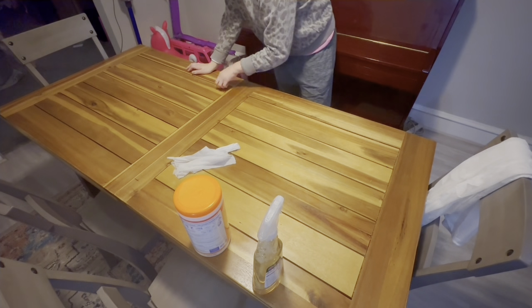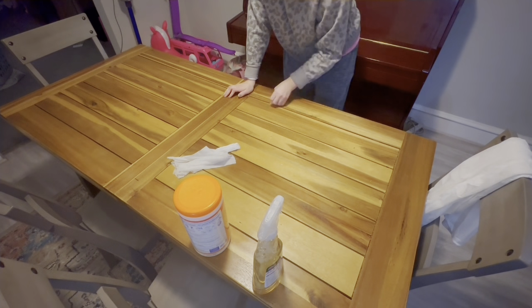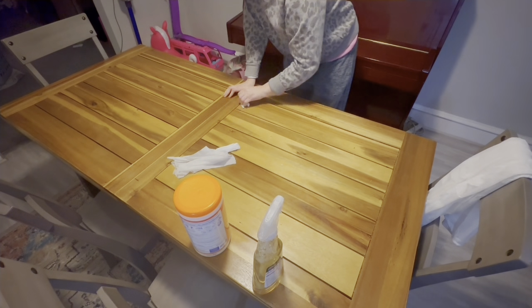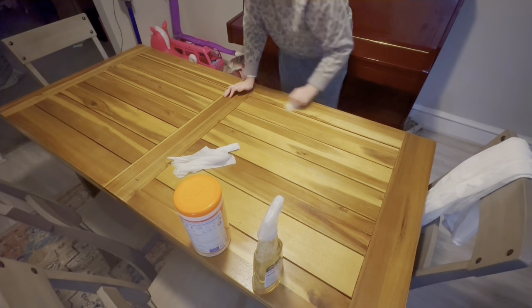Alright, here we go, guys. So we're moving on to the dining room. We're gonna get the dining room nice and clean. We have a bunch of food laying around, so we're gonna get to that. And also just trying to get all the food out of the creases of this table. I love the table, but it has too many creases. But you know, I deal with it.